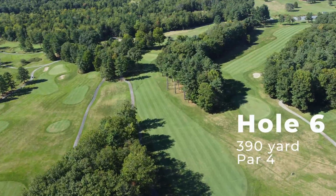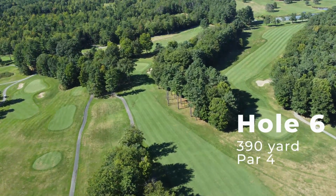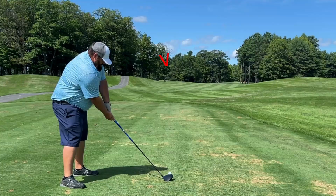Normally I hit 4 hybrid or 5 iron, but that wind's back in our face. So what I'm going to do is take driver and try to stay up the left side, and don't even care if I get over near that cart path. It's kind of aiming towards that big pine and the cart path, and come in from the rough over there.